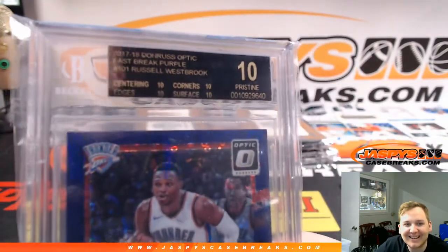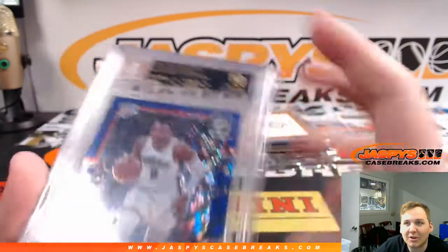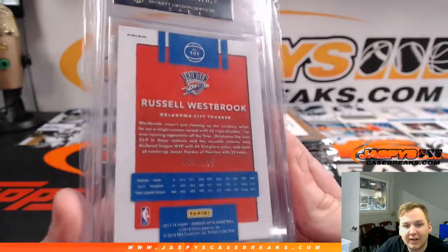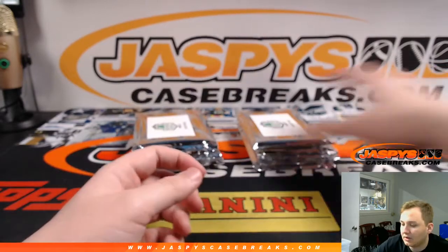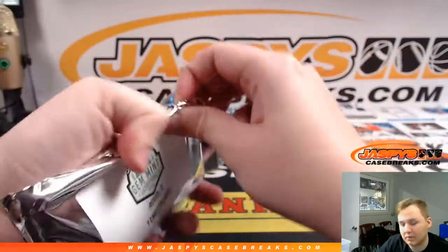Random number block number 1 got the Oilers. It's crazy. Fast Break Purple, Russell Westbrook, all 10s. 52 out of 155. Nice. Ryan McGregor gets the Penguins. Ryan D gets the Bruins. Congrats, Thunder. Still Thunder on that Russell Westbrook.